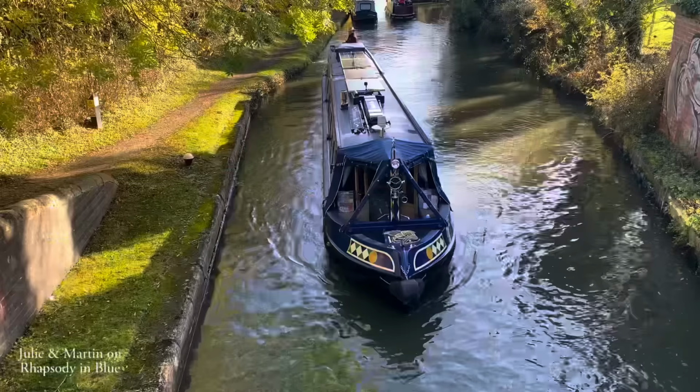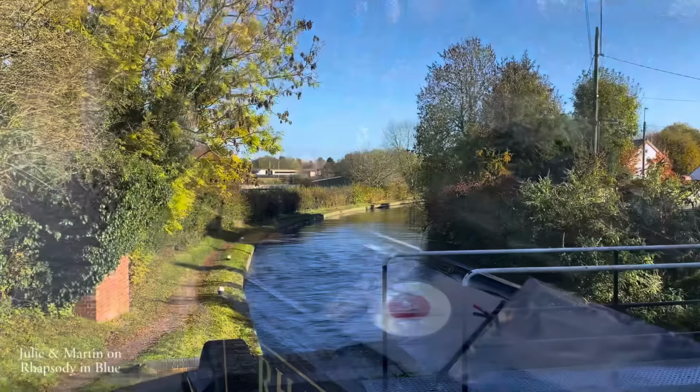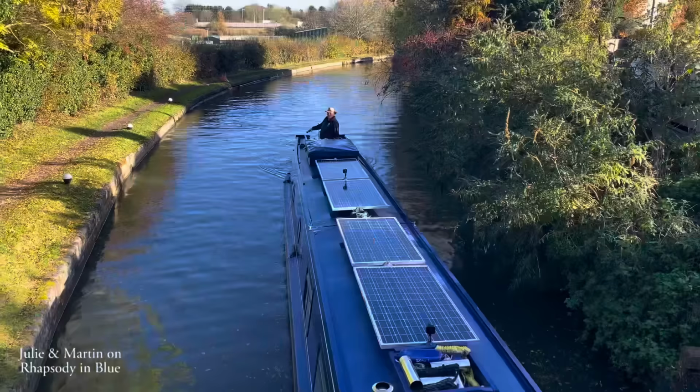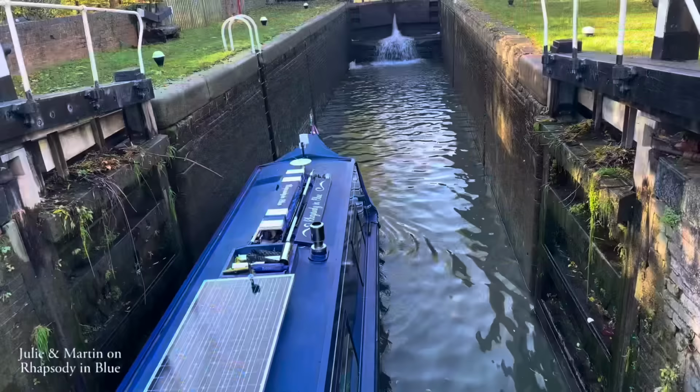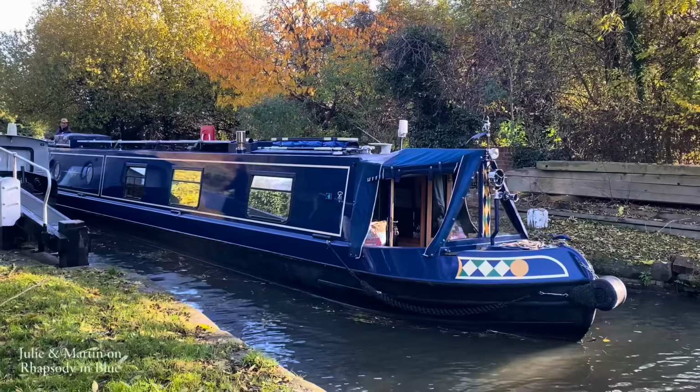Now, we're getting very near to the M1 and the railway. So we're hoping to go and find a nice mooring now. Such a beautiful day for this.